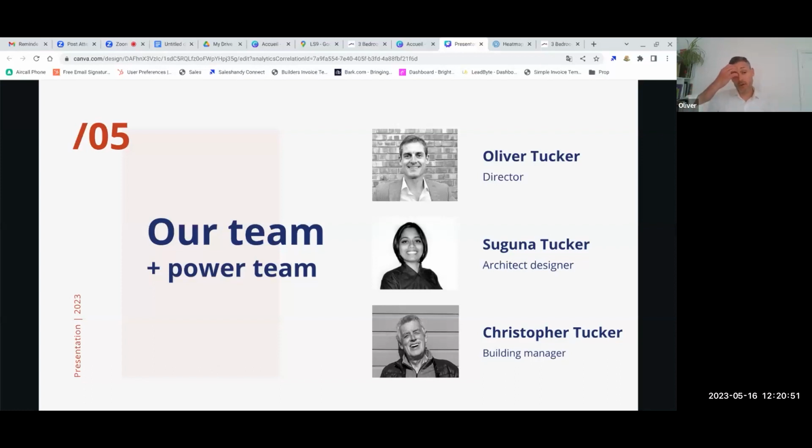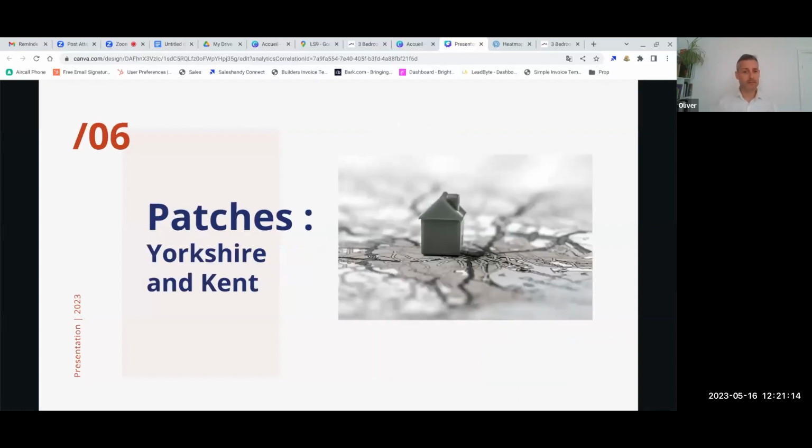Okay, we've also got power teams, so we've got builders, we've got surveyors, we've got mortgage brokers, we've got all the qualified people we need on board to get projects humming basically very quickly. And we've also got power teams in the Midlands, especially in Leeds, and I'll talk to you about that in a few seconds.